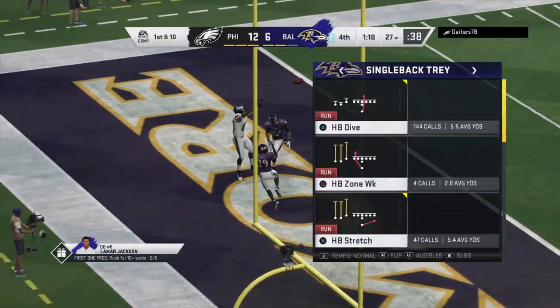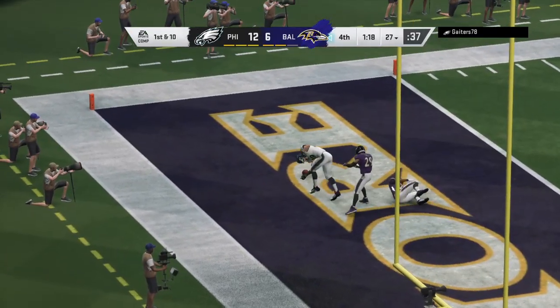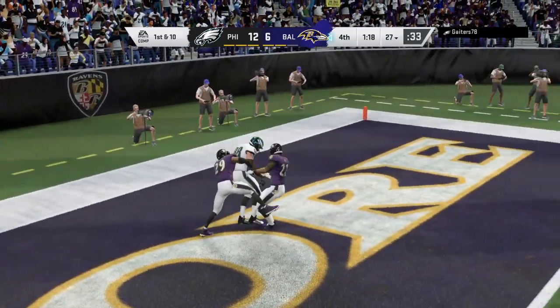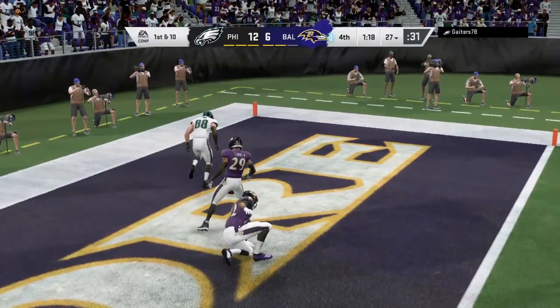And the Ravens are going to get the football back. So a tough pill to swallow there. A would-be touchdown pass in and out of his hands on 4th. Sometimes it just comes down to execution, doesn't it?